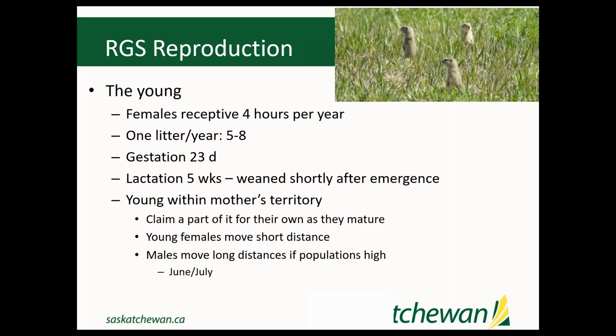So they're going to be on the periphery of those territories, trying to gain access to the females when they're receptive, and kind of having little battle royales the whole time. But they are functionally peripheral to that society. So once again, the young are going to stay within the mother's territory.